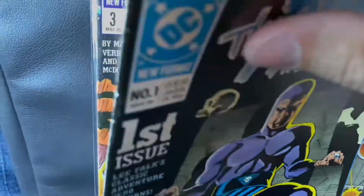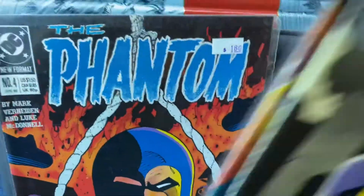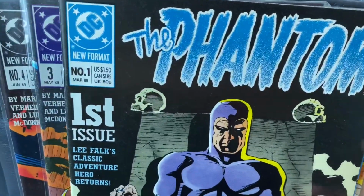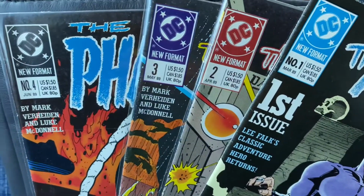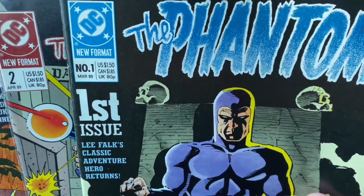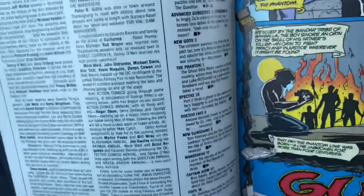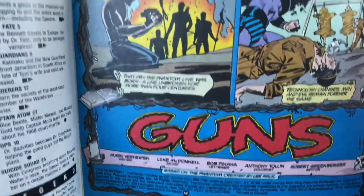Now we've got some back issues for me. I grabbed, well, they might be for me, I don't know. I think I have them already, but they were cheap. So I was just like, you know what, I'm going to grab them just in case I don't have them, because I think I do. And if I don't, I'll give them to Keith or Gracie or Blaze or something. This is I believe the second series of DC Phantom. I think they did a 4-issue miniseries first, and this was the regular series that started in '89. So I just grabbed the first 4 that were there. This is their team. Mark Verheiden, Luke McConnell, artist.